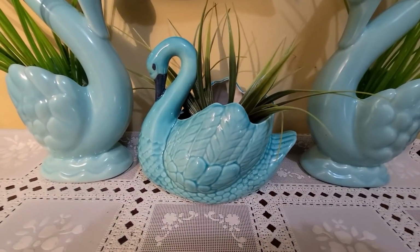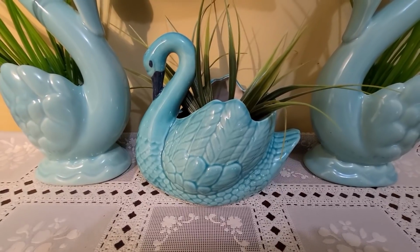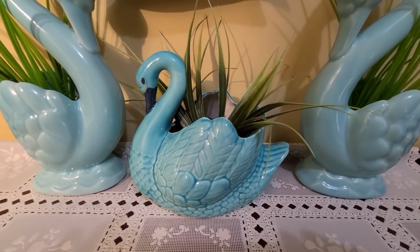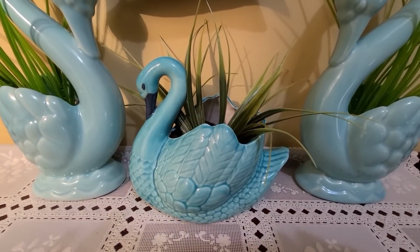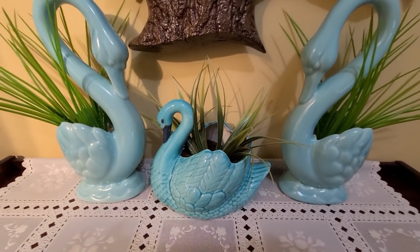And this one was only $4.95, the little planter, at the Hutchinson Antique Mall too. Remember I said everything you find is $4.95 there, so I keep piling up the things, and before I know it, I've spent too much.